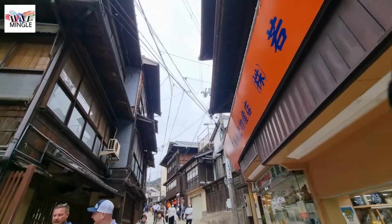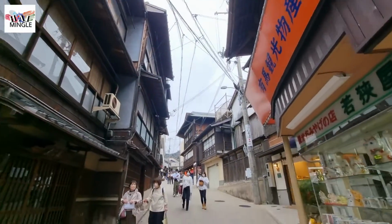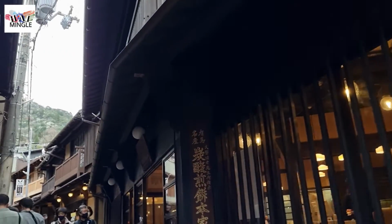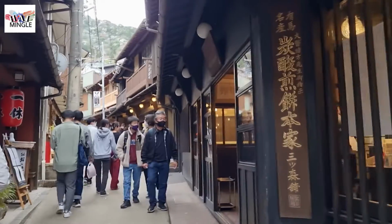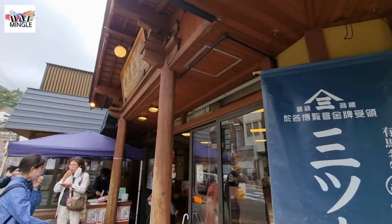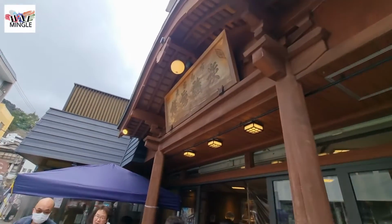In this ancient hot spring town, there are all sorts of shops, and it's great for grabbing a bite as you stroll around. Today, I'll share with you some must-try foods when you visit Arima Onsen. As you stroll down Arima Onsen Street, right around the corner of Takedori, the first shop that catches your eye is the Mitsumori main store.